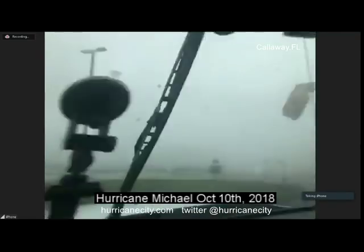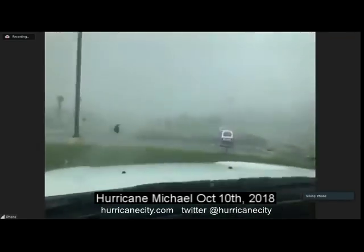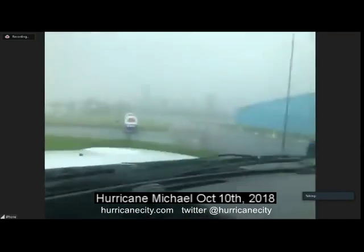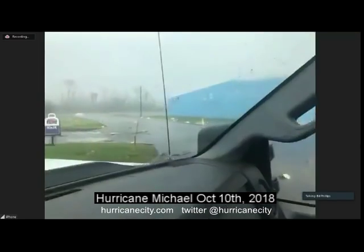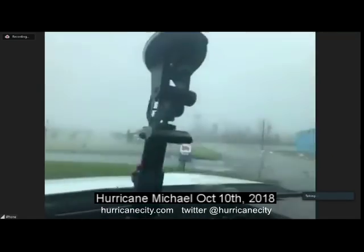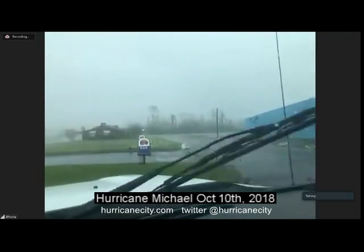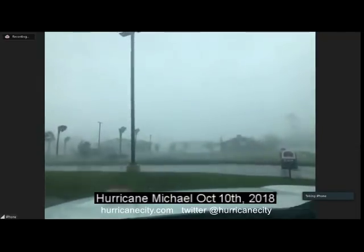Whoa! Here we go. That was quick. Oh my God, this is worse than before. Oh, something just hit the truck. Big thud. Wow. Good Lord. Whoa! Something just nailed my truck. Damn it.